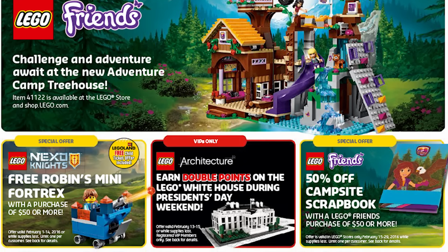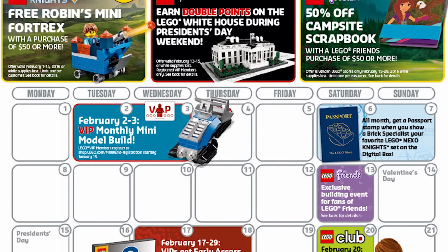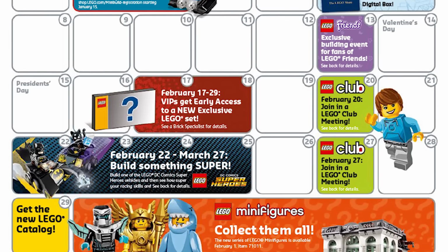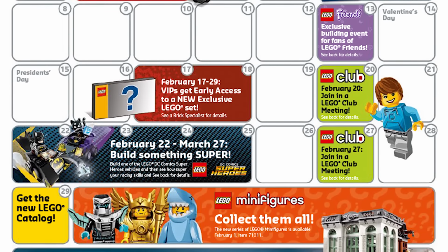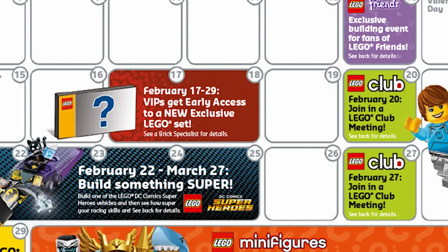First up, the February promotional calendar is now out. This is great for knowing when you can get promotional sets or when you can double VIP points. And also in the second half of February, VIP members will have early access to a new exclusive set. And we certainly hope it is the Star Wars Ultimate Collector Series Assault on Hoth.